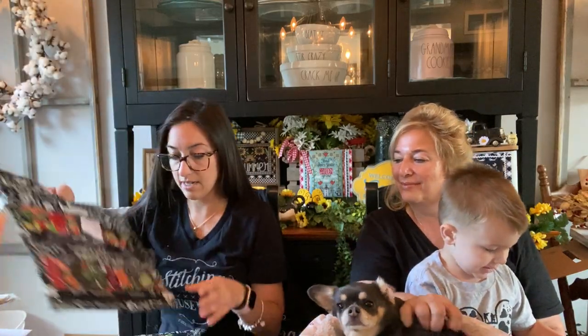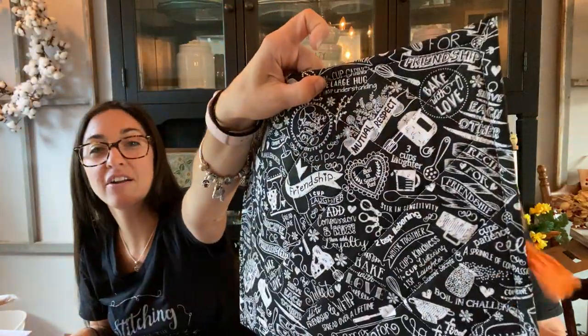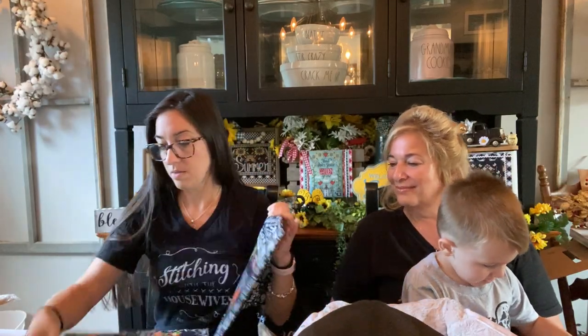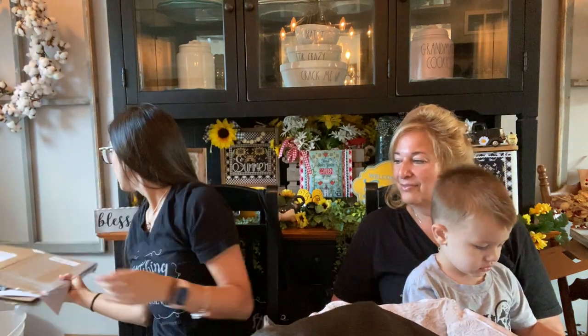Okay, and then she made us these beautiful bags. Look at this chalk art on the back. So cute. And I love this little braided tail. This is awesome. Thank you. Very nice. Thank you so much. We will see you there. I have to look up the dates for that. When are we leaving? Put it in our calendar.